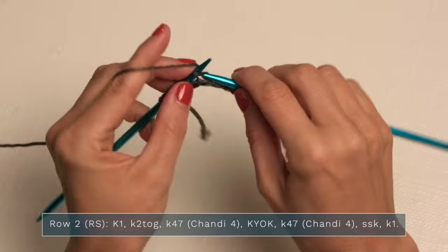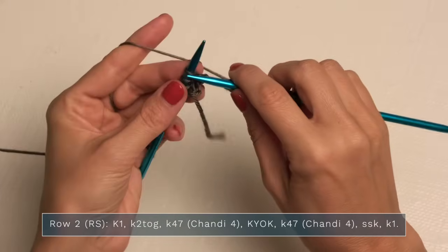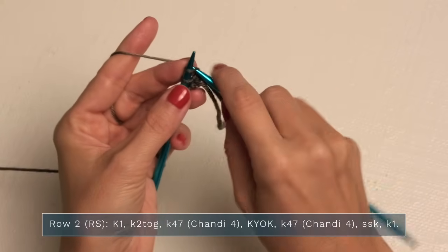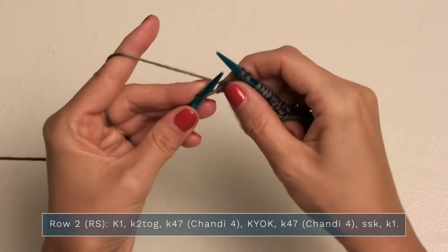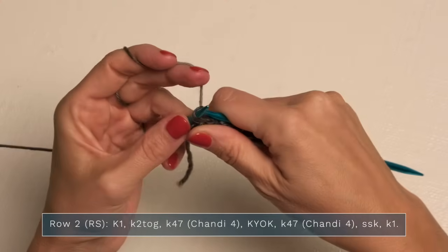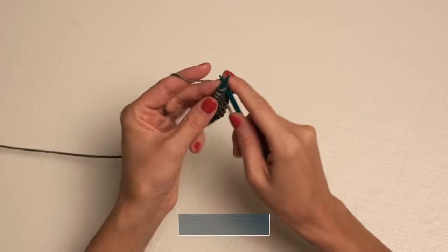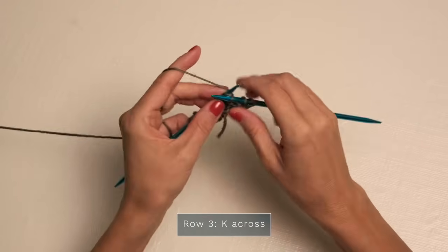Then you're gonna knit 47, and I'm just gonna knit 4, 3, 4. Then you're gonna work a slip, slip, knit. So it's another decrease. Slip the next stitch, and the next stitch, and knit those together. And then you're just gonna knit the final stitch. For row 3, you're just gonna knit across. So that is it, super simple.